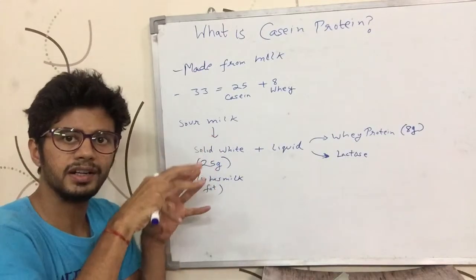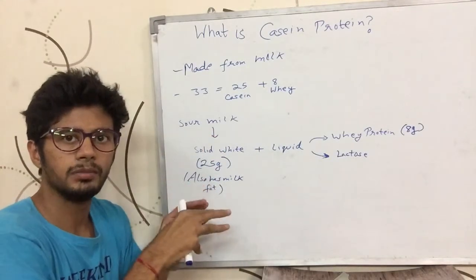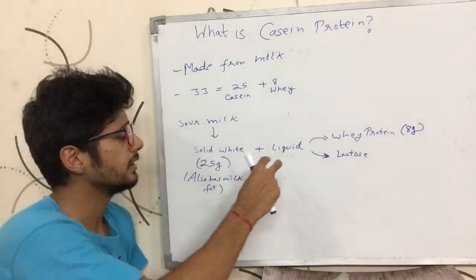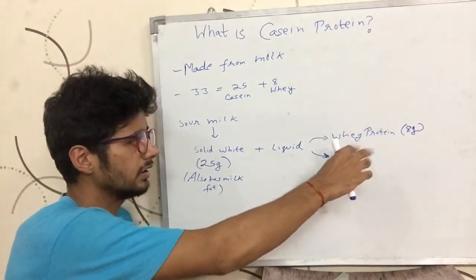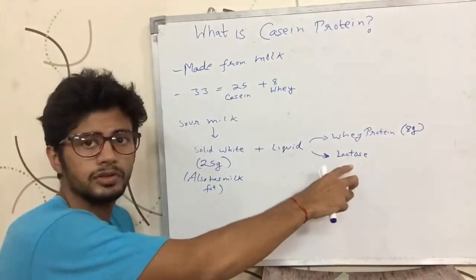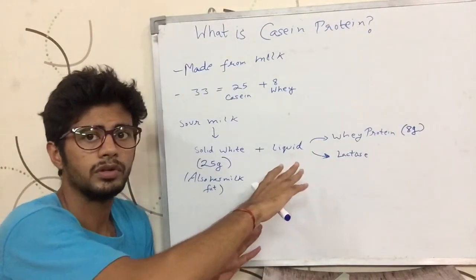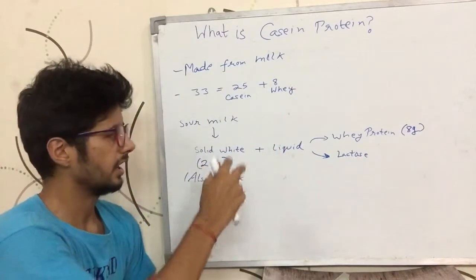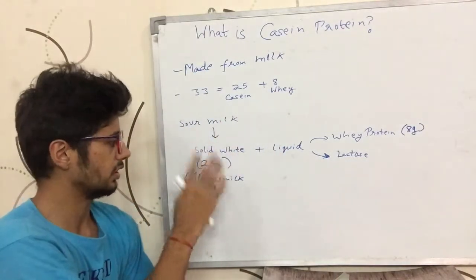Now the solid white part of the milk would also have the fat content of the milk. Most of the fat content would be in the solid part if you did not remove the fat from the milk itself. And the liquid part would have whey protein and the sugar of the milk, and it would have only a small amount of the fat, and most of the fat would go in the solid part.